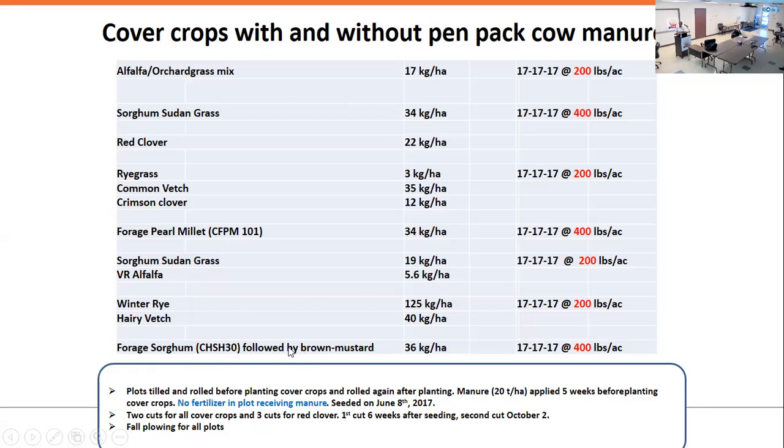So here I am including the forage sorghum and the sorghum Sudan grass just because I want to see if there is any difference. As you know, sorghum Sudan grass is a hybrid between forage sorghum and Sudan grass. Sudan grass is shorter and the stem is thinner, and the forage sorghum on the other side is taller and leafier. So the hybrid is in between these two crops.